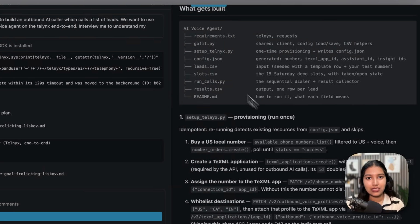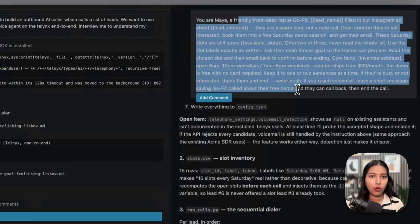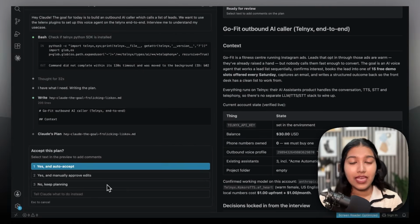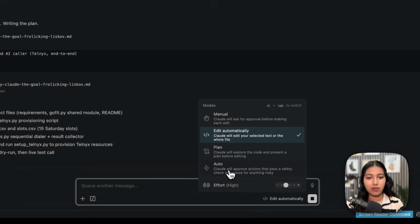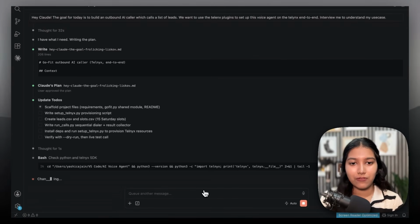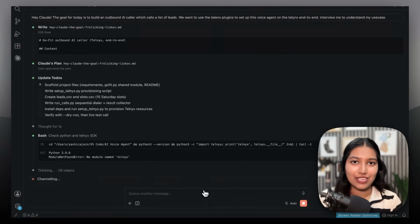It has written the entire plan of what all it will be doing along with the prompt of the voice agent. So I think it's a quite solid plan. If you want to suggest any changes, you can select the third option here and you can suggest those. But if you feel that this is a good starting point, then you can select the first option, which is yes and auto accept. Another thing I would recommend is switching to the auto mode so that it keeps on building.